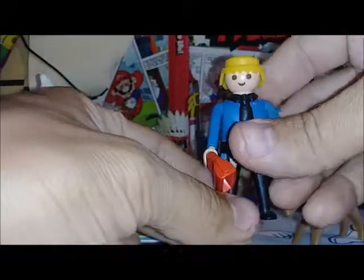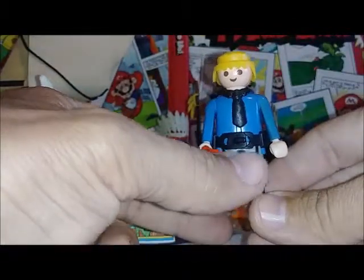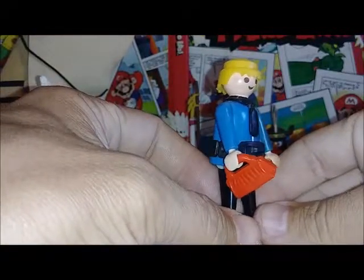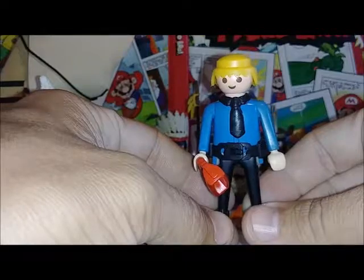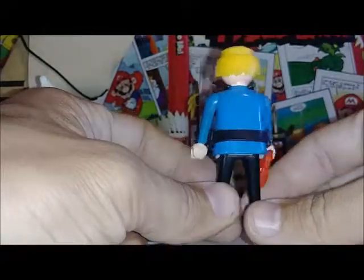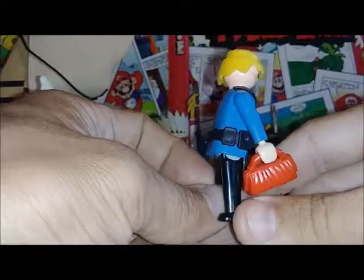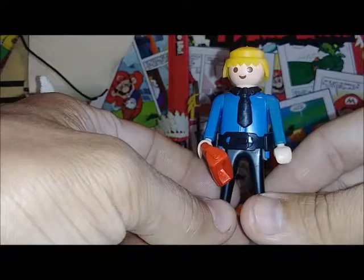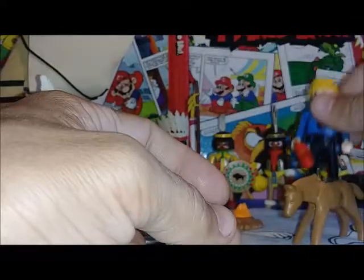And alrighty, now let's move on to this guy. I think he's supposed to be a doctor. I'm not really sure if he goes with this set or not, but it looks like he has a medicine bag. He has a necktie on for some reason, so I don't really know if he goes with this set or not, but still looks pretty cool. And like I said, the neat thing with the Playmobils is that they have a lot of different little accessories that snap into their hands, and you really get a lot of playtime out of these.